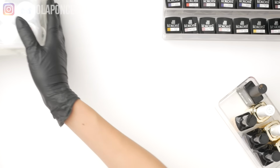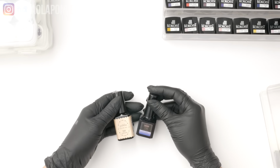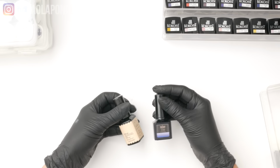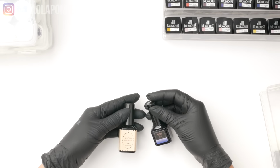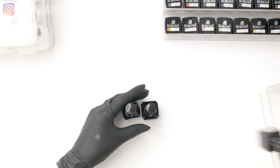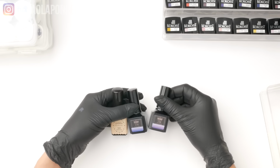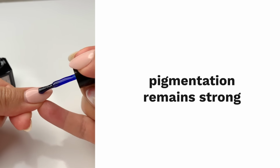Some Japanese gel brands like Vetro and Presto offer their colors in a brush-on type bottle, and I often get asked if there is a difference between a bottle or a pod. And there really isn't a big downside from these containers versus jars, unless storage is a big deal for you, because I find that pods are easier to store and they take up less space to do so. Formulation-wise, the product in the bottles is thinned out a little to keep the product from thickening in the bottle, and the strong pigmentation remains regardless of what container you draw from.